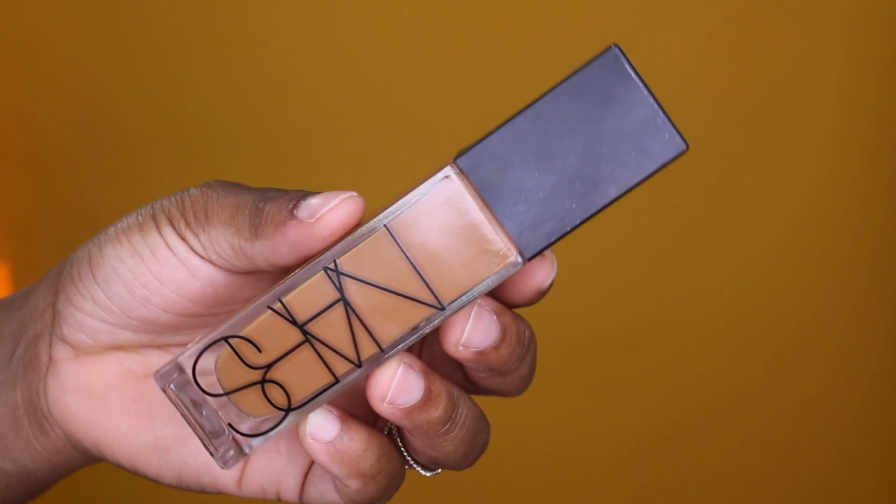The fourth foundation that I'm going to be mentioning in this video, you guys, is a foundation that I think everyone should have. If you don't have this foundation, you need to wake up, you need to run out, and you need to go buy it right now, just like all the other ones that I have mentioned. And that is the Nars Natural Radiant Creamy Foundation.